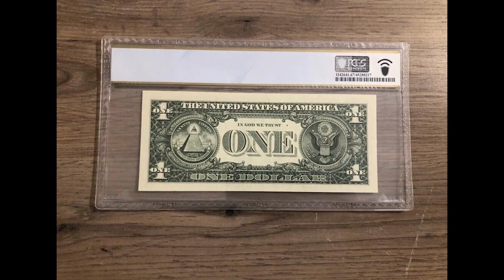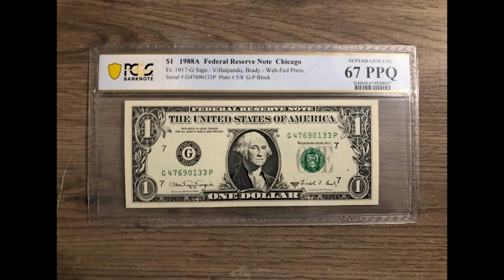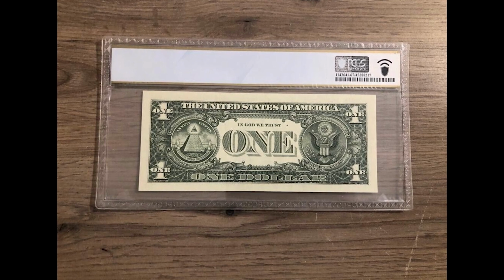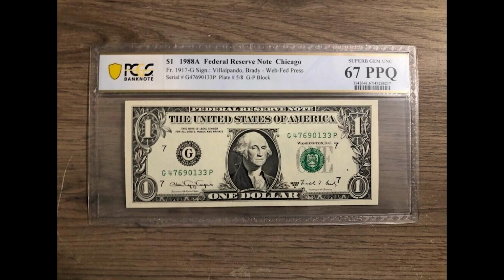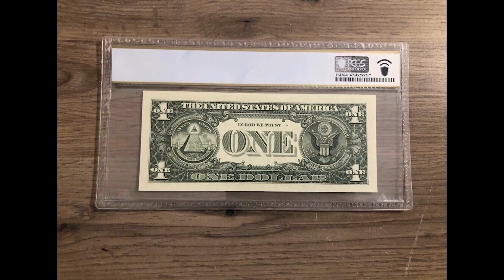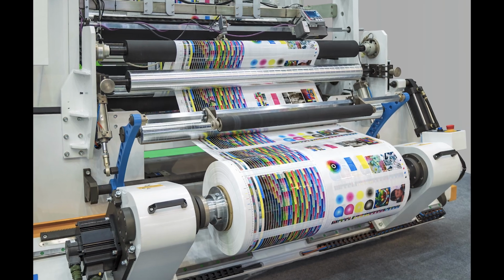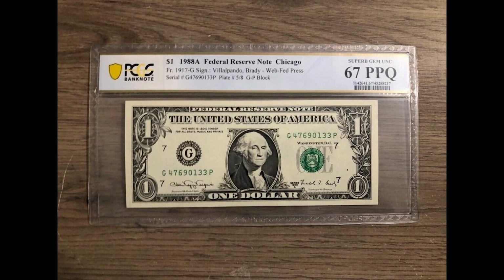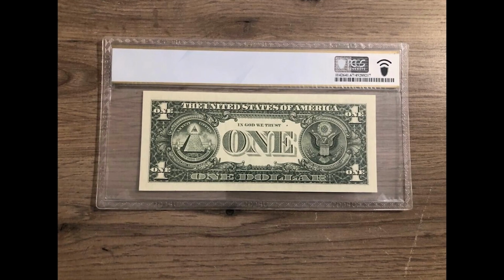But this bill is what collectors call a web note. Now, if you haven't noticed already, you can see Washington's face there looks a bit strange. That's because the printing process for this bill was different than how they typically did it. So back in the late 80s, the US Bureau of Engraving and Printing wanted to try a new method of printing paper money because they wanted to see if they could become more efficient. So what they did was they took the same printing presses that they used for newspapers and started producing money. These bills were made in one continuous roll instead of sheets like it's done today. What you need to know is that this process made a ton of errors and mistakes, so they quickly stopped producing these bills.